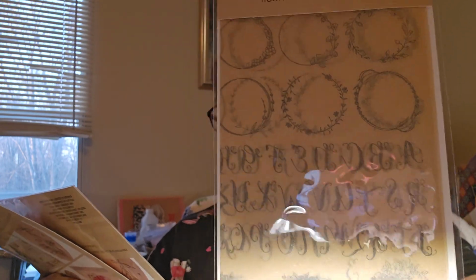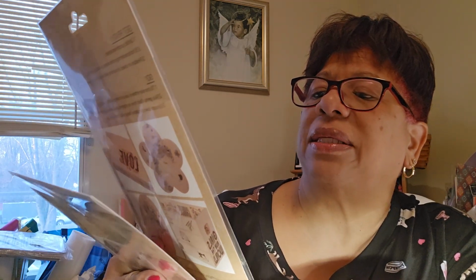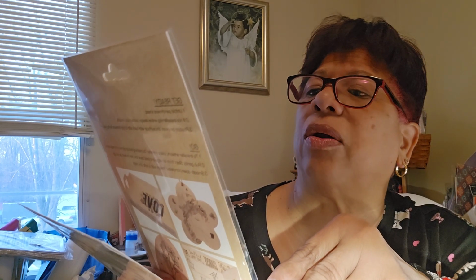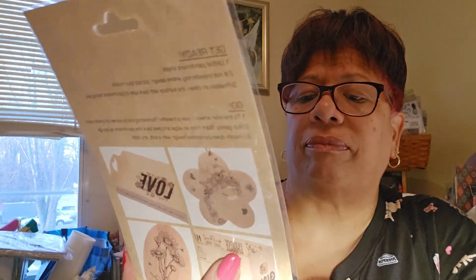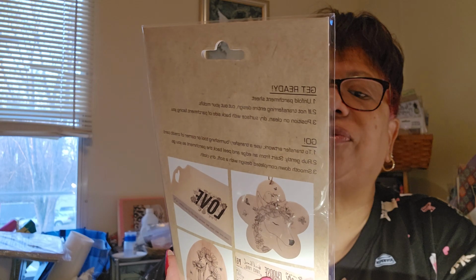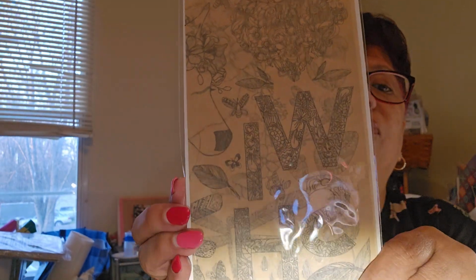So I got one pack of this style, and then I got this pack, and this has balloons on it, flowers, dragonflies, butterflies, looks like a little teepee, a teapot, shoes, arrows, just all different things on it. And I got one of these. And then the other one I've got has the word wish on it, and it has a heart and just all different kinds of little butterflies, feathers, flowers. Looks like a deer. So I got one each of those.